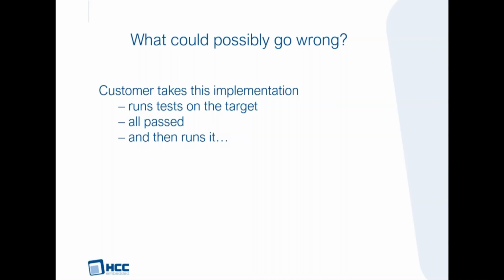And so maybe we come to an agreement with the customer, okay, what we actually meant was switch it on for 10 seconds, then switch it off for 1 second, then switch it back on again. So we realize, okay, we need to do that, but that's quite easy to change.